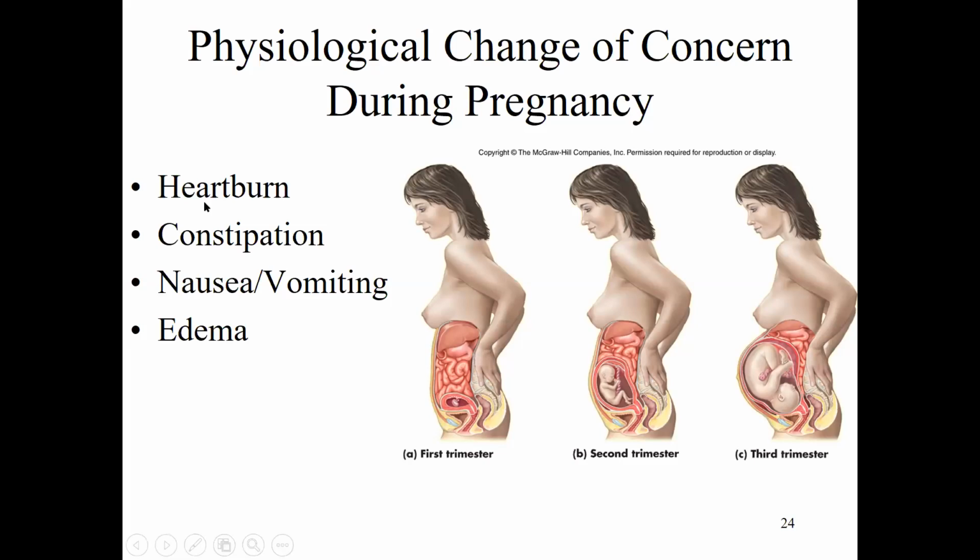So heartburn is very, very common. It usually happens towards the end, and it's because this is starting to take up a lot of space, so it's going to put more pressure, which is going to cause the stomach acid to back up in the esophagus. So you have to eat smaller meals and avoid anything acidic or anything that makes your heartburn worse. It's not dangerous, but it's certainly uncomfortable.